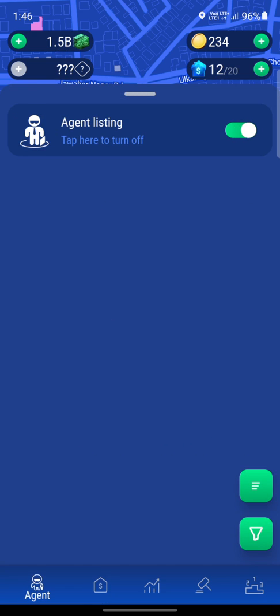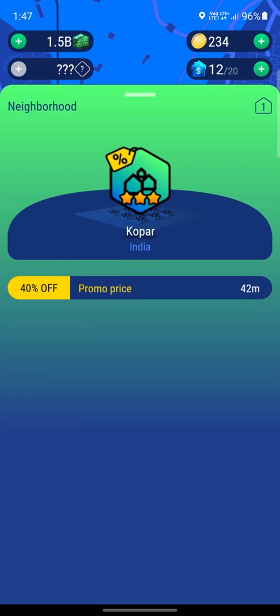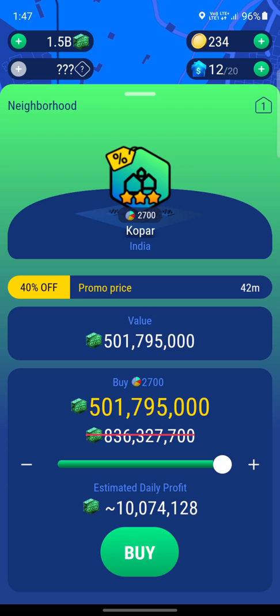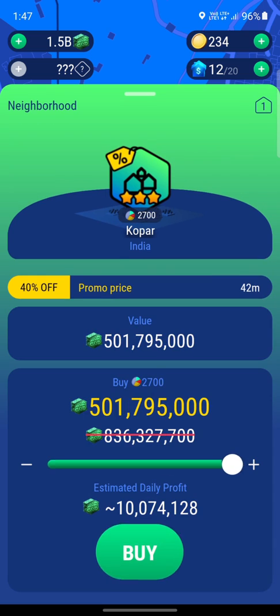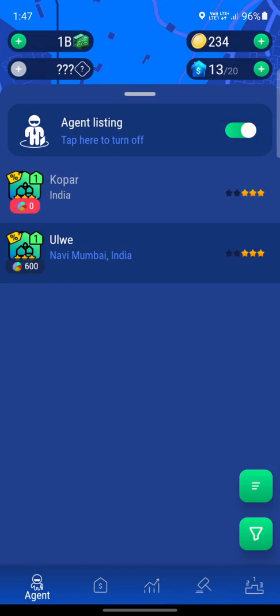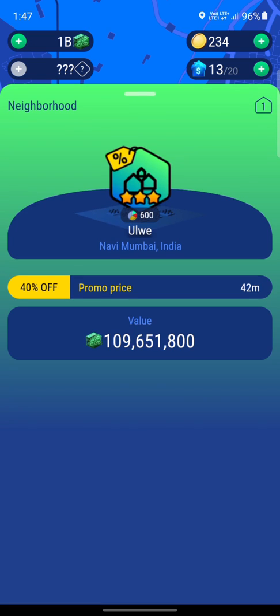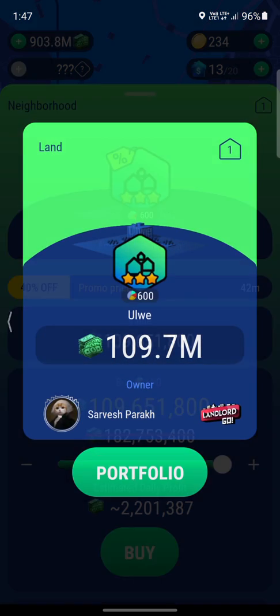Now, if you go into the agent and rebuy copper, which was a mistake, we are not going to make much money with that, but we can buy all of the shares of this property, 2,700 shares, for about 500 million. So I'm going to go ahead and buy that. And then I'm going to buy the remaining or the outstanding shares of ulve, which are worth about 109 million. So I'm going to go ahead and buy those as well.